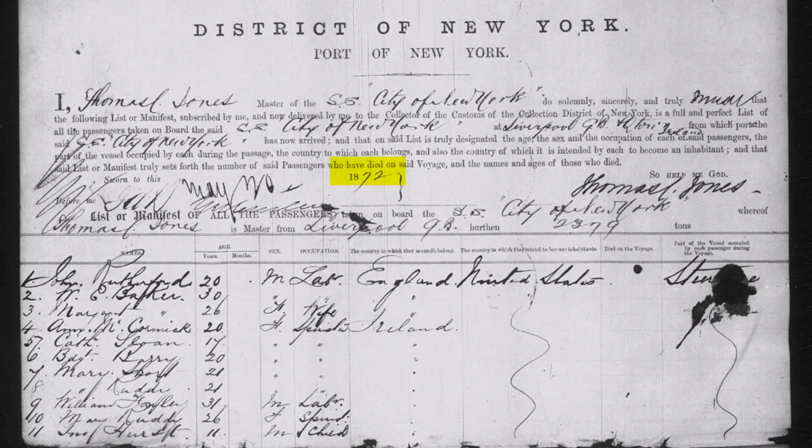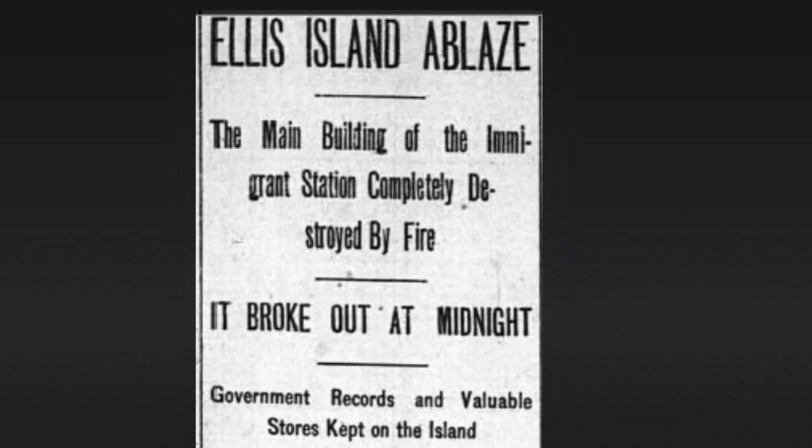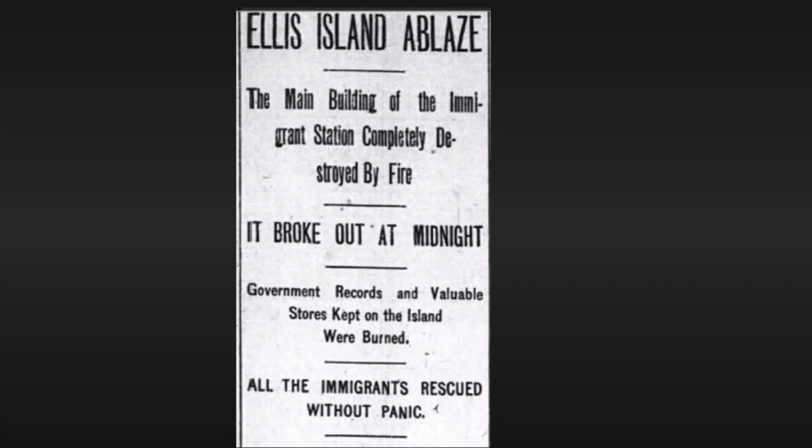If you look at these records, usually you'll just see your ancestor's name, it'll have their age, sometimes an occupation, and then it'll say the country that they were coming from, going to the United States. So they don't have as much information as the records from the peak Ellis Island years. And the reason the manifests don't exist from the 1800s is because they actually burned in a fire that was on Ellis Island in 1897. So anything pre-1897 that you're looking at, it's actually going to be a customs record.